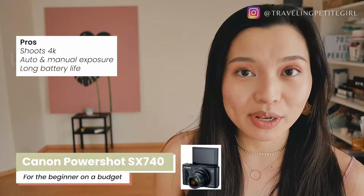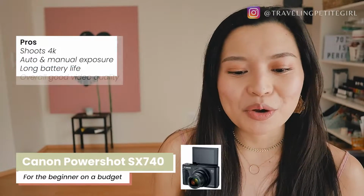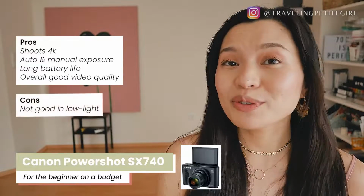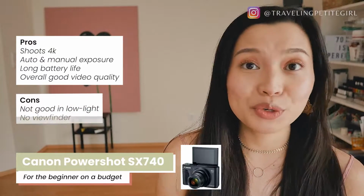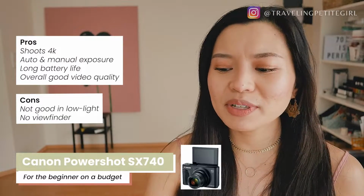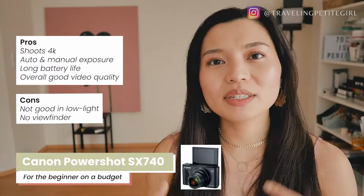It has a long battery life, which is very important, and overall just shoots really great photo and video quality. The cons is that it doesn't shoot great in low light, and there's no viewfinder. So suppose you are shooting on a really bright day and you can't really see the detail on your screen, you're just gonna have to deal with it.